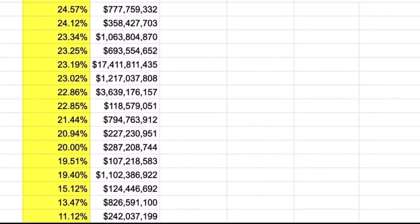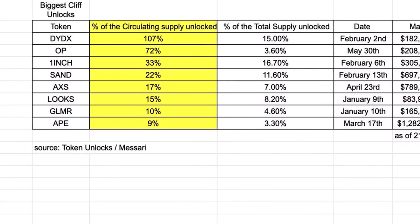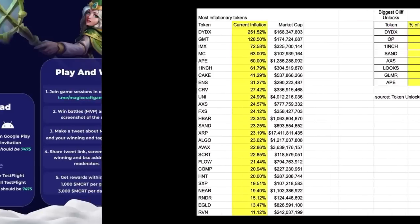So you've got to be careful when you're buying these because, for example, look at the percent of the circulating supply unlocked. You can see here that DYDX only has 15% of it unlocked. So there's still, it means that the price can drop.